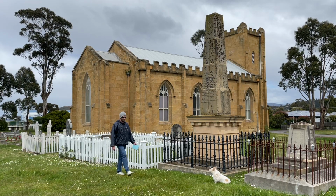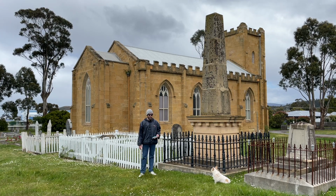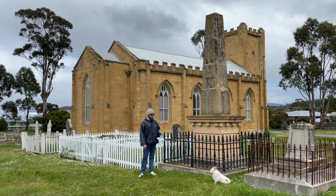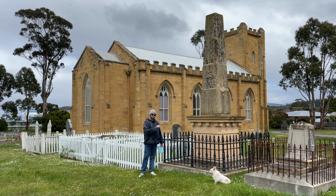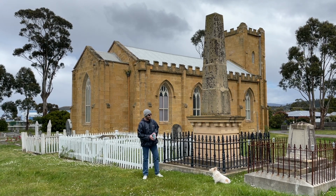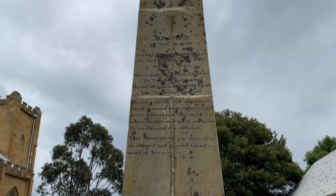So this is why we're here. This is Robert Knopwood's monument. A lot of people know who Knopwood was, maybe. Not too many people actually know where he's buried, and even less would visit the location. It's beneath us here, I guess about 6 feet. And I'll read what it says about him in the book.